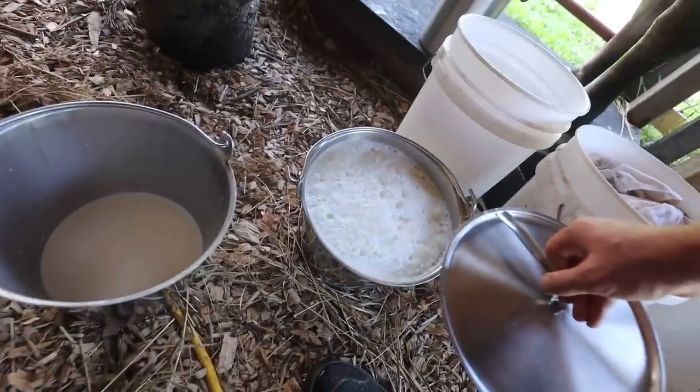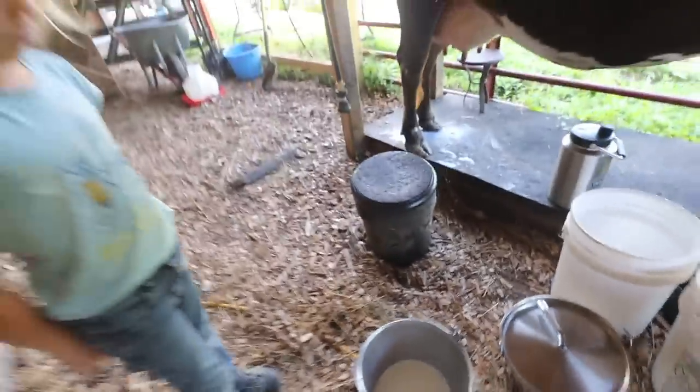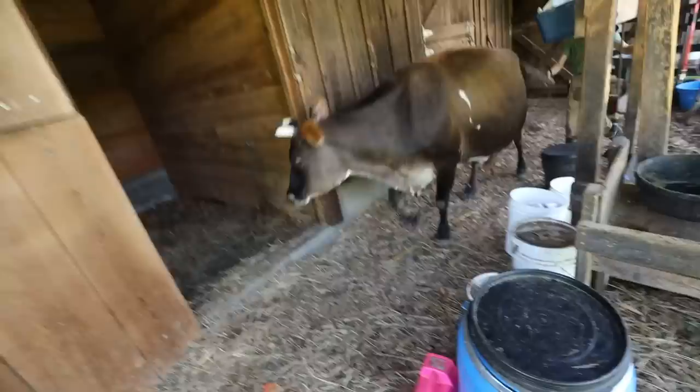This is the advantage of milking late. Over 2 gallons of milk. Hey, Jonah, you helping Randolph this morning? Yeah, and probably tomorrow and this afternoon. That's cool, that's so good for you. Carpentry class.